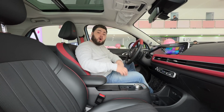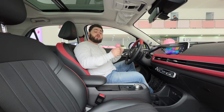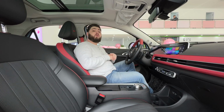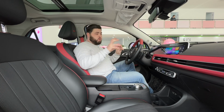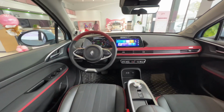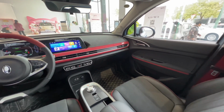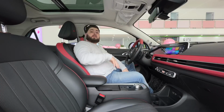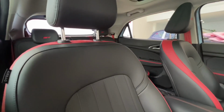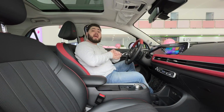Welcome to the interior of the Good Cat GT. Now, the regular Good Cat interior is pretty much the same as this, but it's in 4 different colorways, whereas for the GT version, this is the only color that you can get, this kind of black and red, sporty. You got red on the steering wheel, red on the dash, contrast red stitching on the armrest, a bit of red over here on this armrest as well, some red on the chairs, and the GT red logo stitched into the headrest. Overall, a sporty-esque feeling.